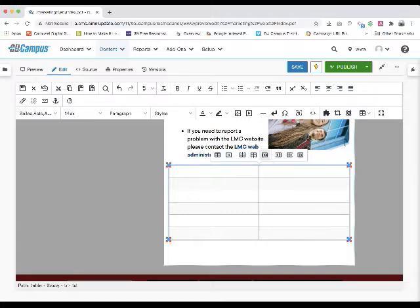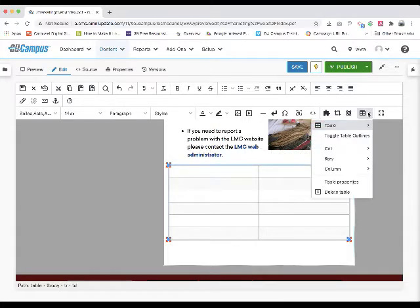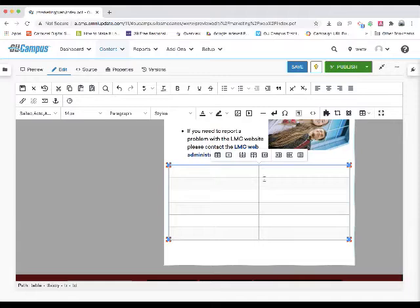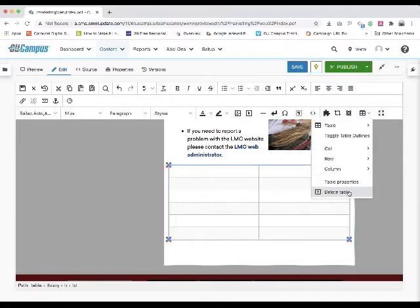If you don't like those, what you had in the past is still there. So going up to the less waffly looking menu, it used to be more waffly looking, so I call it the waffle menu. Everything is still there. So if you like to get to it that way, versus trying to figure out those icons there, it is there. So I'm going to delete that table.